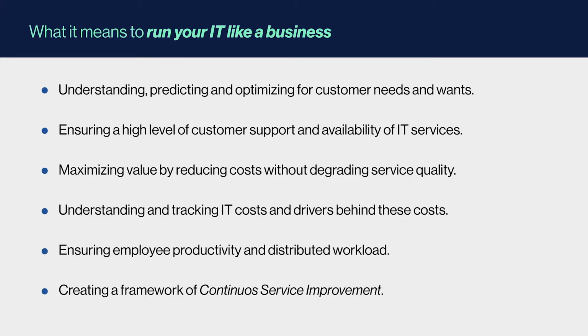In the case of internal IT, these customers tend to mostly be end users within your organization. But depending on how IT is positioned across various businesses, the type of customer varies. But the ability to predict and understand needs and wants remains paramount. You will also need to ensure a high level of customer service and availability of resources and IT services to ensure smooth business continuity.